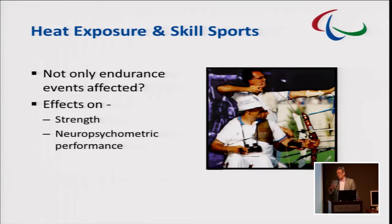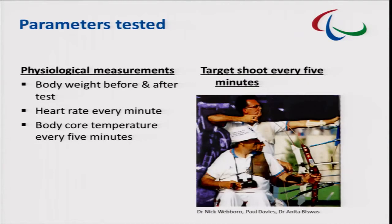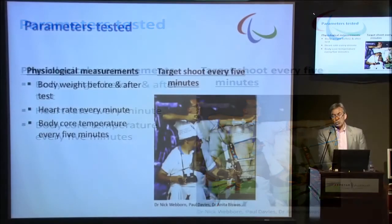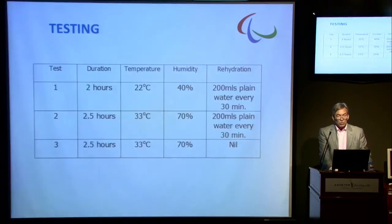And the other thing I just want to quickly do before handing over is to talk about the effect of heat exposure on strength and skill sports. Because we often talk about endurance, but we forget about those sports where the skill and the power is really important. This was a study where we looked at a group of archers, which involved strength and skill, and we looked at their target shooting and their scores every 5 minutes during a period of exposure to three different tests.